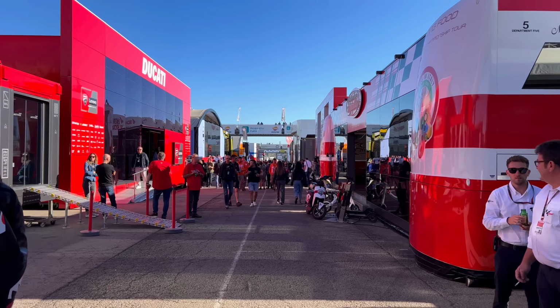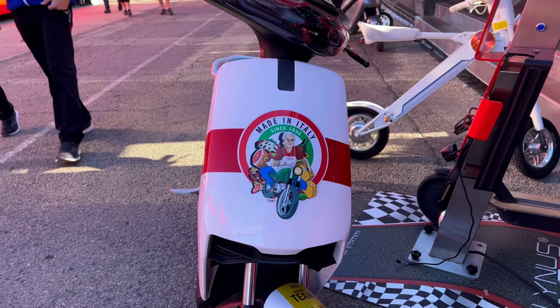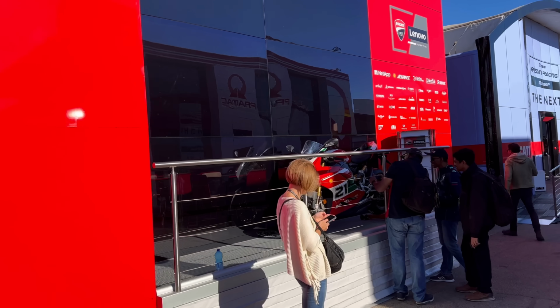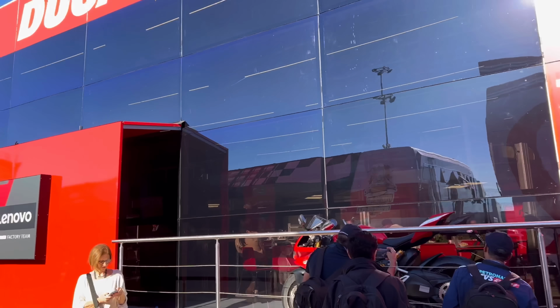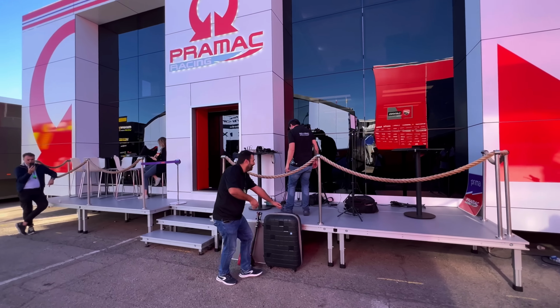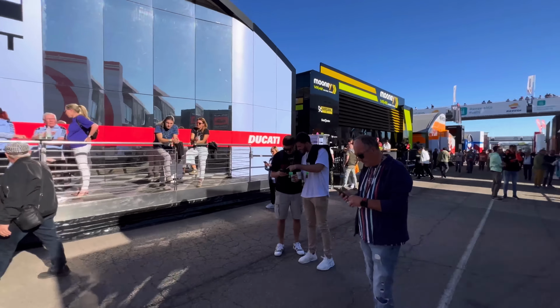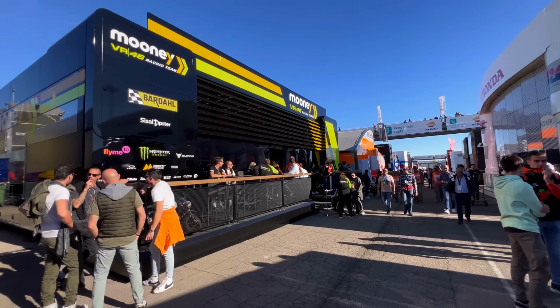Ducati, Honda down there in the distance. I love this. That's a classy mode of transport there. I mean, the Ducati teams, their base is seriously impressive. You can see a lot of teams here setting up for, I guess, doing some filming and some media. Different VIPs, I think, outside just grabbing a coffee before the race from all of the different teams.